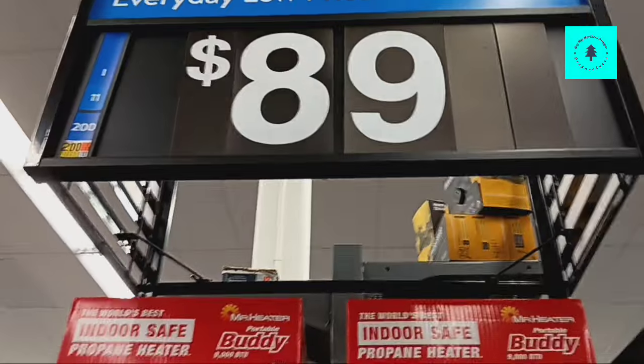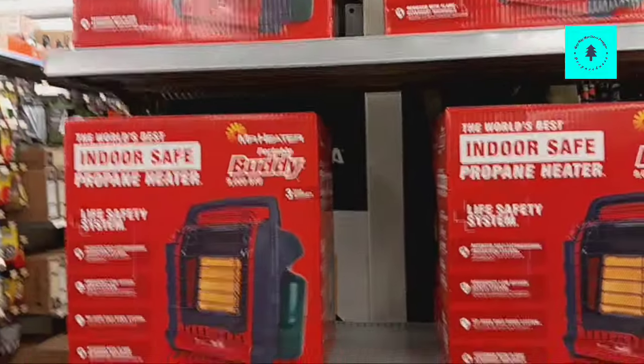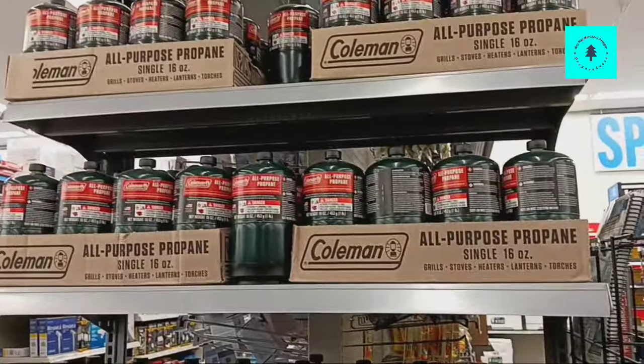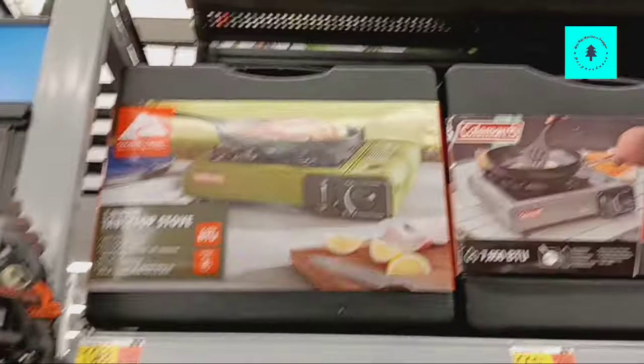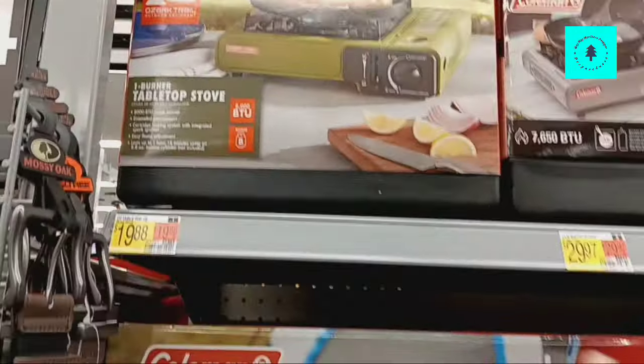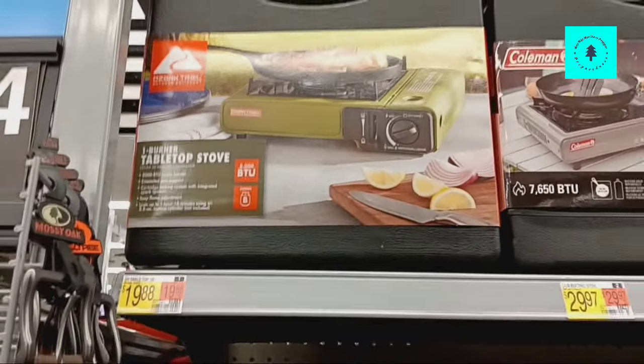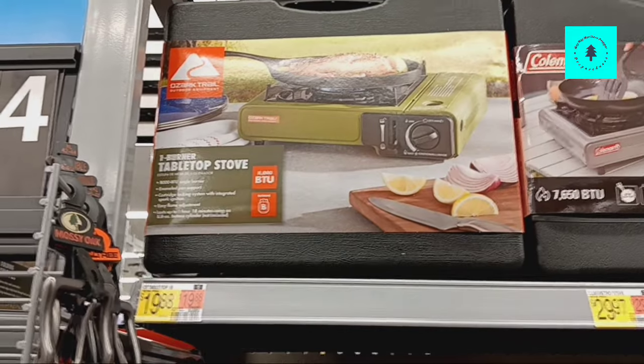But if it gets too cold out, buddy heater for $89. Always good to have a little extra propane. $5.47 for one, but I think I've seen two for a better deal. Need something to cook on? $19.88 right there will get you a tabletop stove, which you can put those propane tanks to use with.